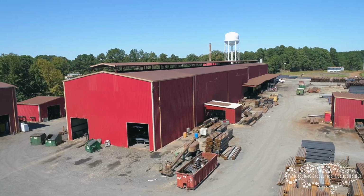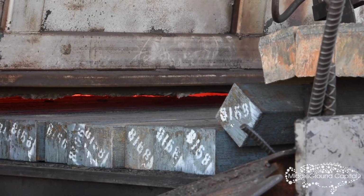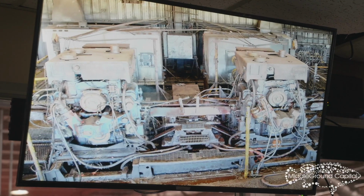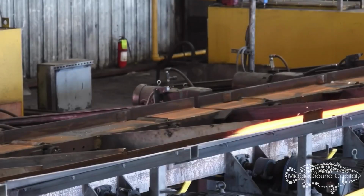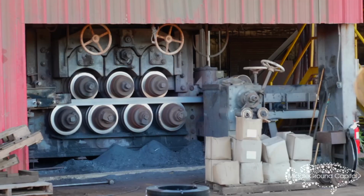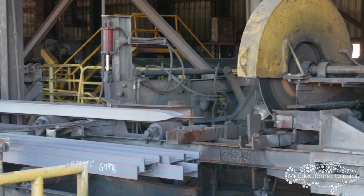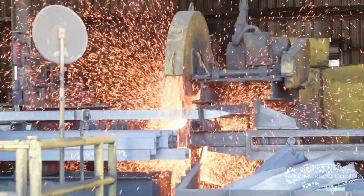The process begins with large steel blocks called billets getting sent into a giant oven. They're heated up until the billets become molten and shapeable. The hot steel is then stretched into long beams. From there, the beams are cooled off and sent to a sawing station, where they use a series of bandsaws to cut the beams to whatever specific length the customer needs.